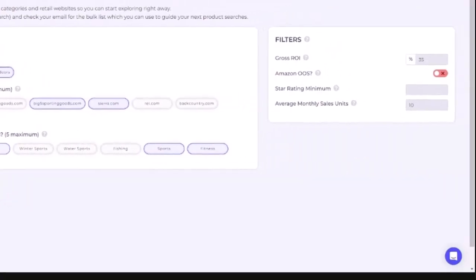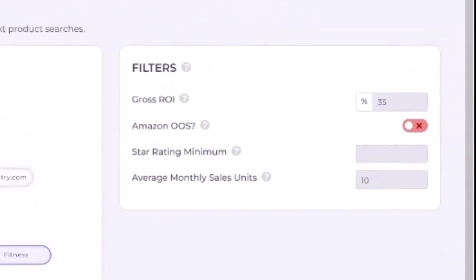And then you can come over to your filters. And guys, here we go again. If you've seen a typical search setup page, you've got a lot more going on than this. Return on investment, I put 35%. Also include Amazon out of stock, I'll say yes. Star rating, I really don't care, but you can put whatever, and you can use decimal points. Say if you don't want anything less than 3.5, you can set your minimum to 3.2. You can use a decimal point, whatever.